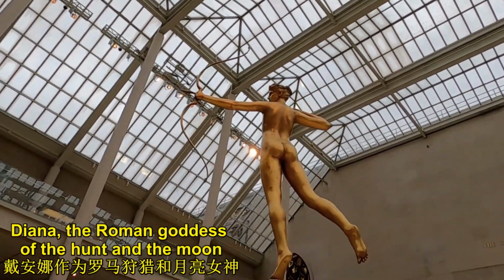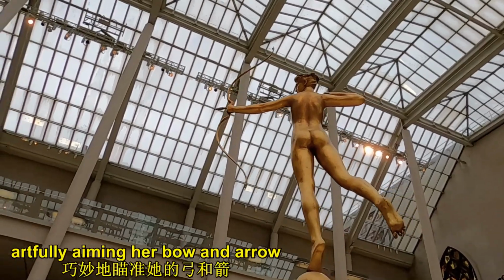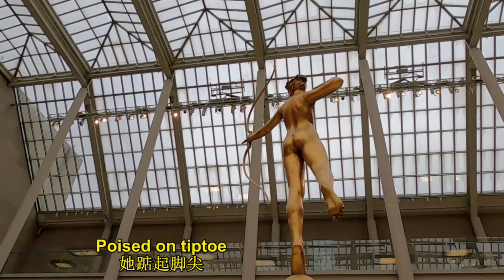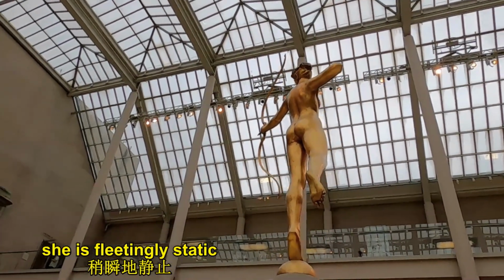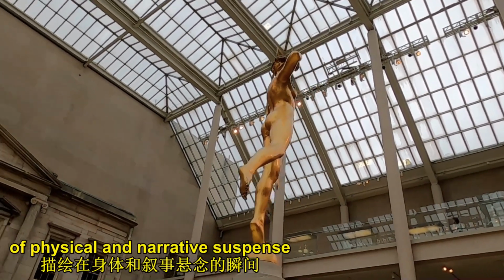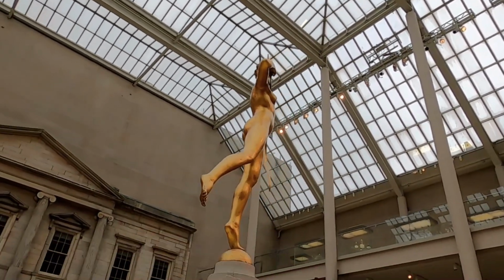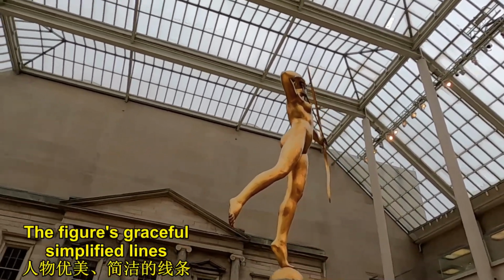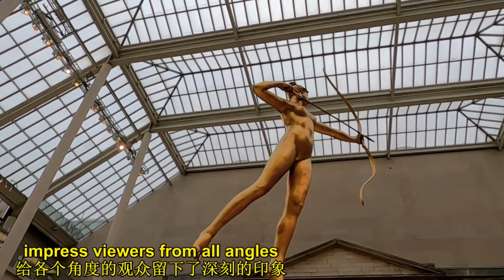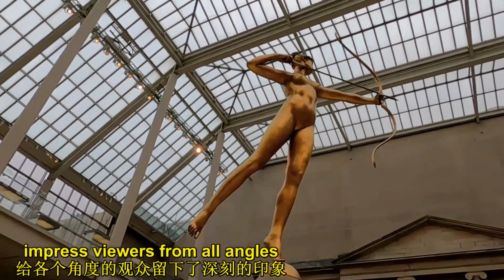Diana, the Roman goddess of the hunt and the moon, is artfully aiming her bow and arrow, poised on tiptoe. She is fleetingly static, depicted in a split-second moment of physical and narrative suspense. The figure's graceful, simplified lines and elongated proportions impress viewers from all angles.